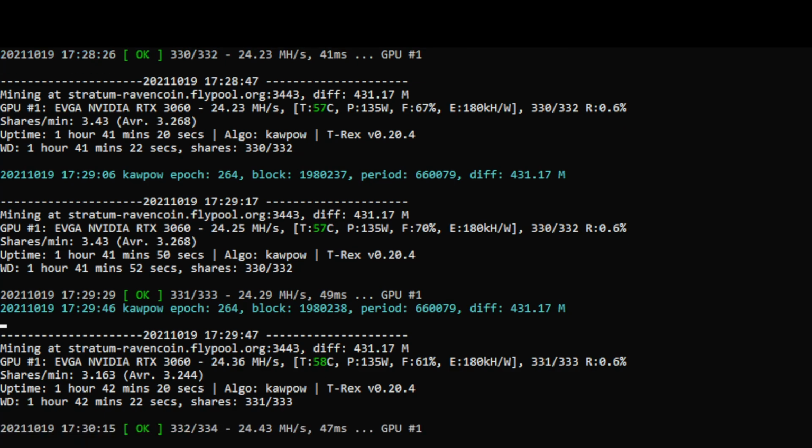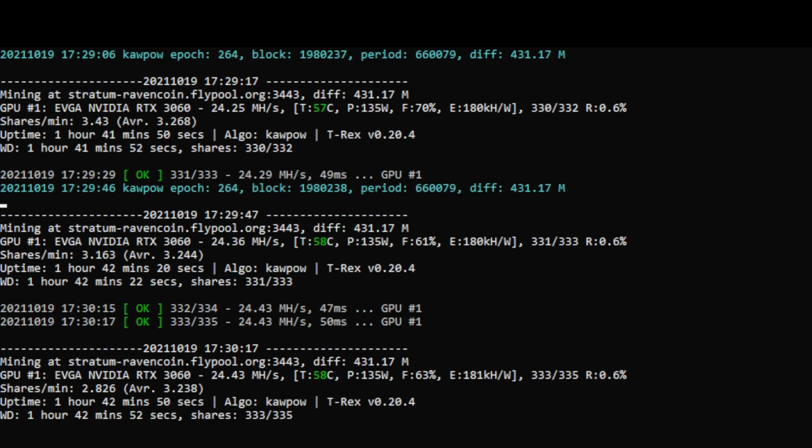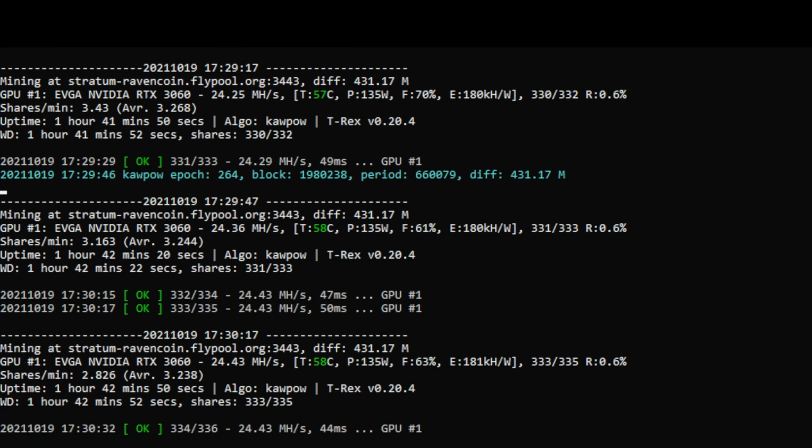What I did is I let it run all night initially. However, in the morning when I got up, I was changing around settings and I didn't check my rejected shares. So I might have to decrease the memory to about 1400, we'll see. And what I did in the morning is I increased the core a bit, and it seems to actually add performance. So what I'm going to do is slightly tune the card, but for now we'll call it okay.